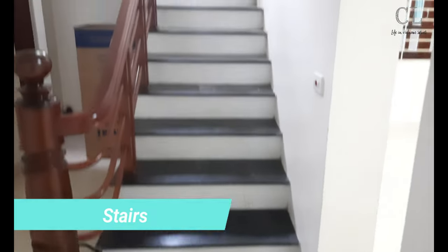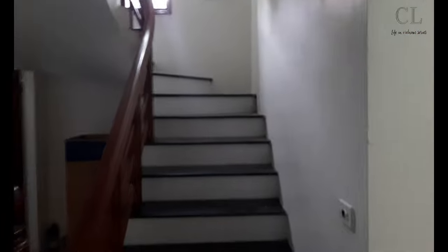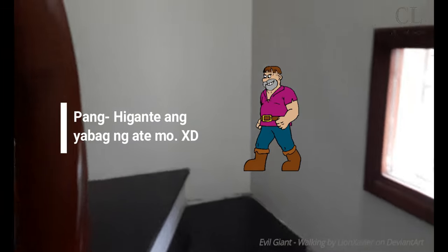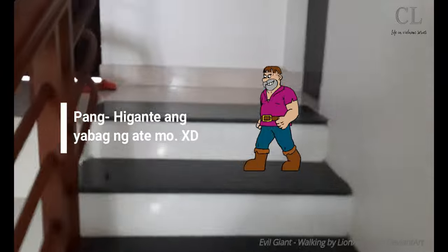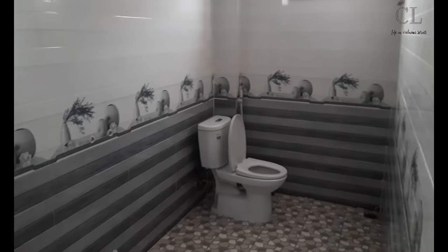This is the way up to the second floor to my room. Let's go. Careful on the stairs. When you reach the second floor, the first door is my bathroom. Wait. There. Here's my bathroom and my toilet.